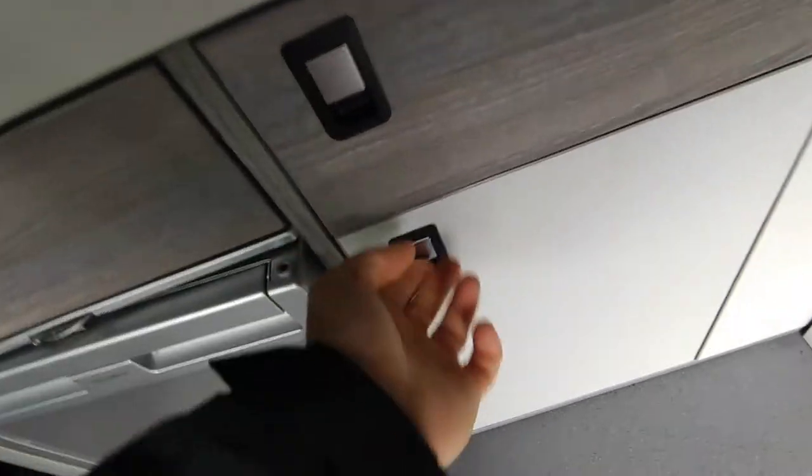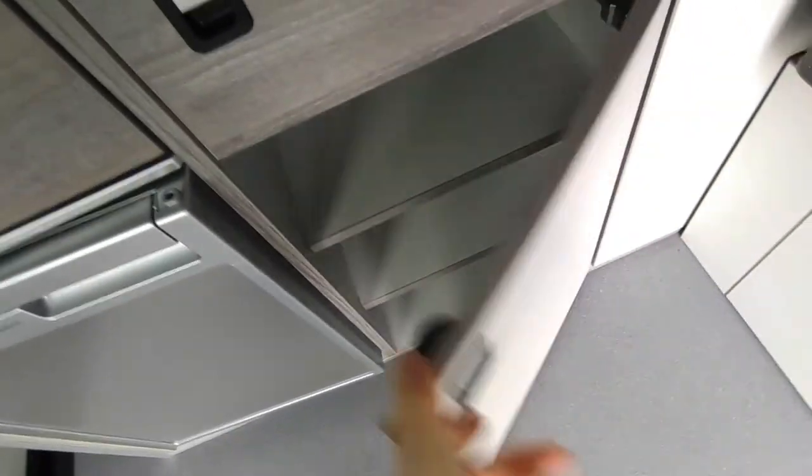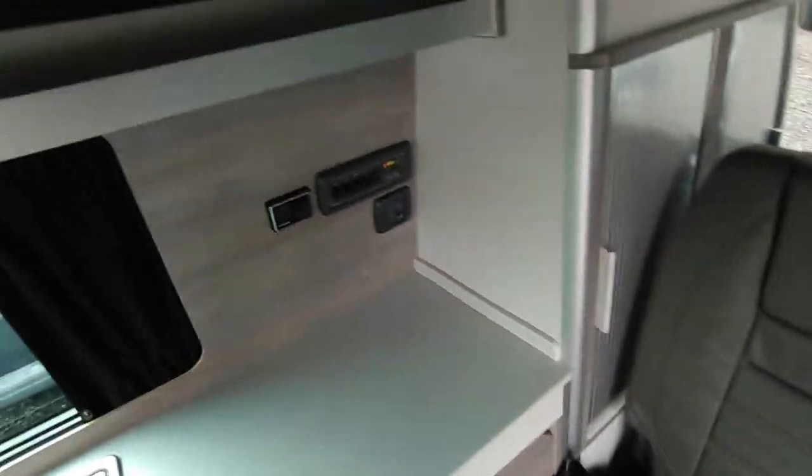More storage in there, more storage in here, and even more storage in here as well. So they've made absolute best use of every bit of space. You've got your wardrobe hanging space there, which is shelved out as well. And then there'll be, what will there be under there? There's storage under there, which you would fit a porta potty in there if you wanted to get one. There is room for one in there.